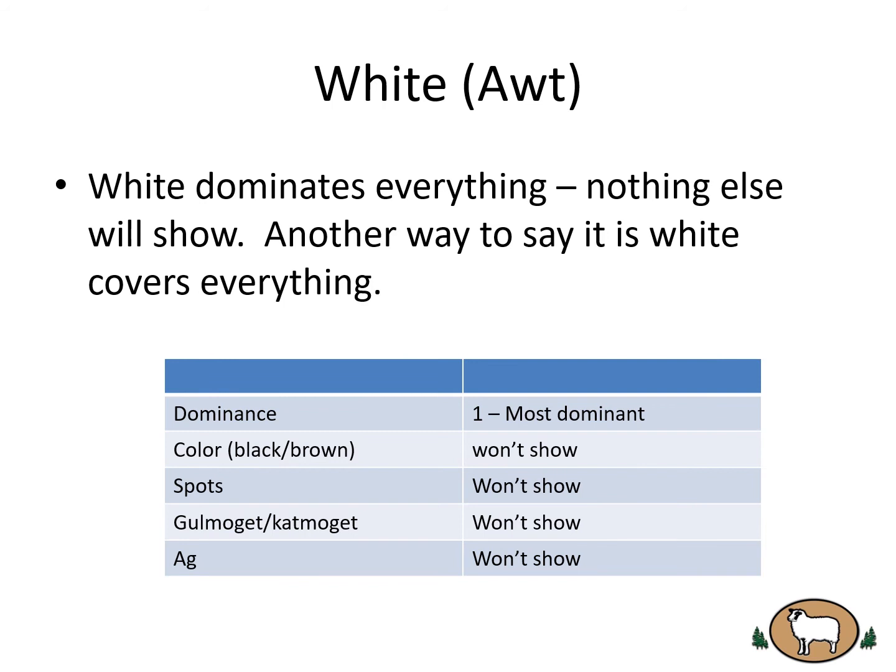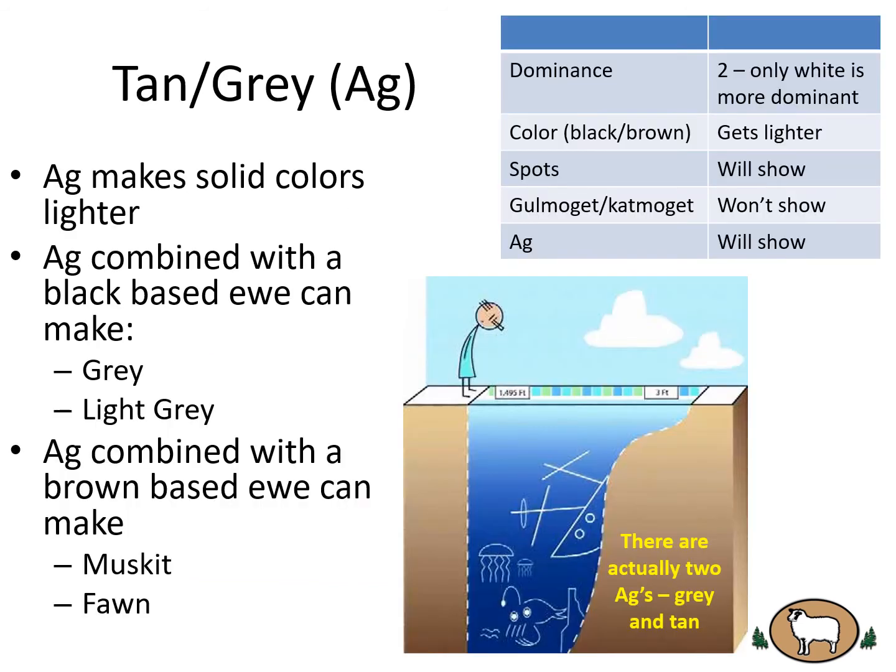And the other thing about that, it makes sense, is when you think about sheep, you typically think about white sheep. So it is logical.